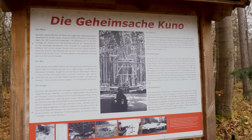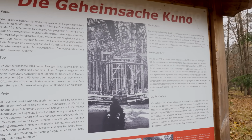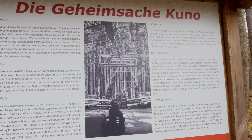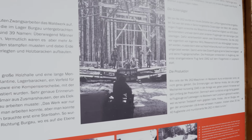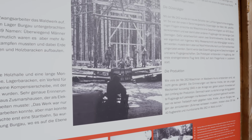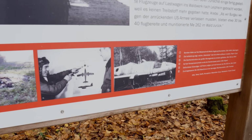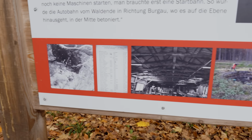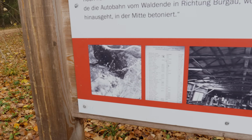Now, there's been some research done on this, and they have some interpretive signage here along these trails, and here you can see a photo, looks to be of U.S. soldiers who have moved in and are looking at some pieces of an Me 262 here in the forest. Here are a few other pictures here. Looks like maybe a hangar, and then here you can see some aerial photography.